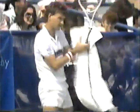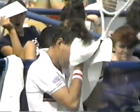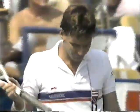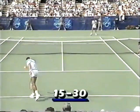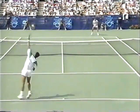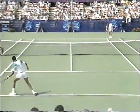Painted the line on that serve. 15-30. There's really no way to stay dry in a day like this, is there, Donald? Not really. They'll towel off each point, each rally, but by the time you get back to the baseline, you're almost sweating again.